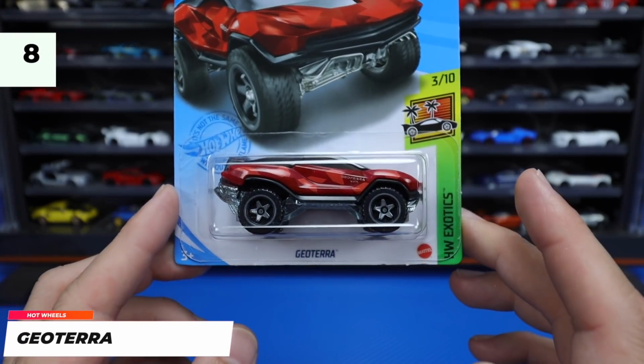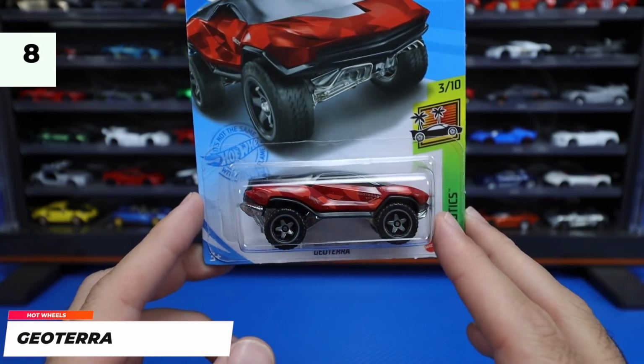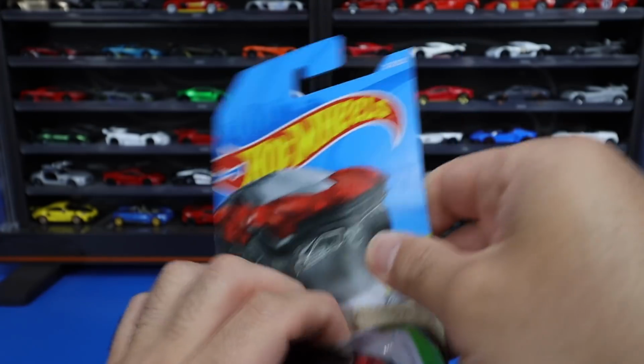GEOTERRA is our next one up from the Hot Wheels Exotics, and it's kind of like an off-roading exotic car.